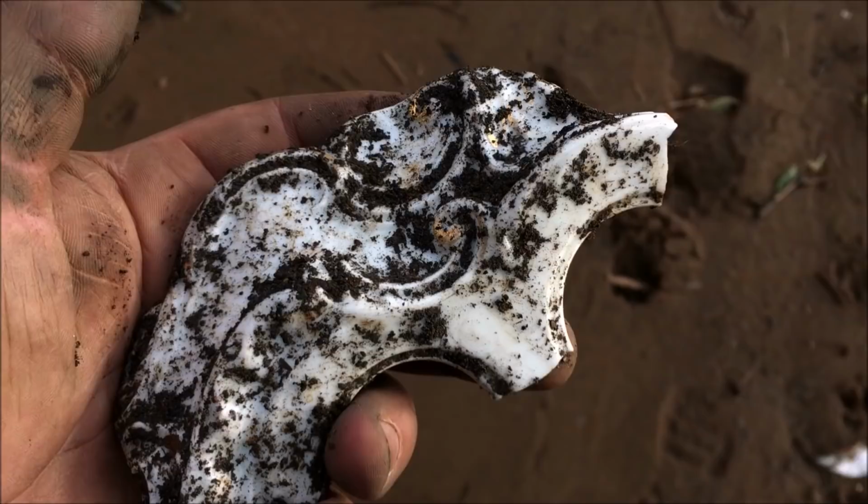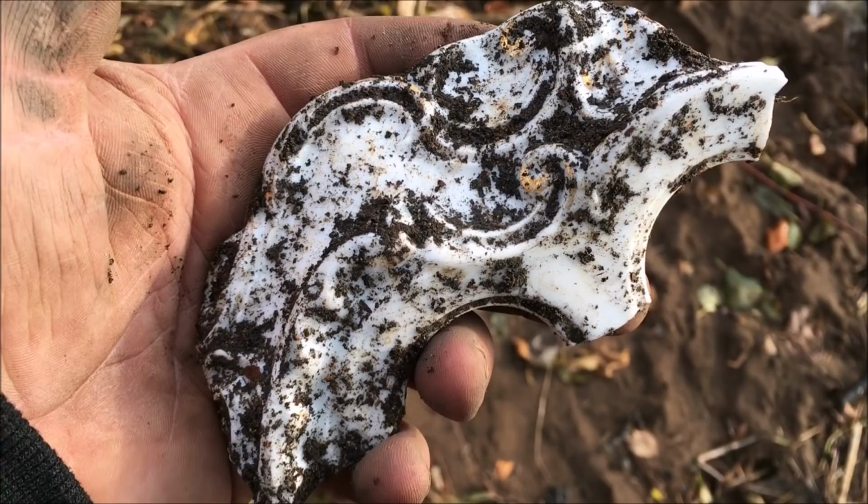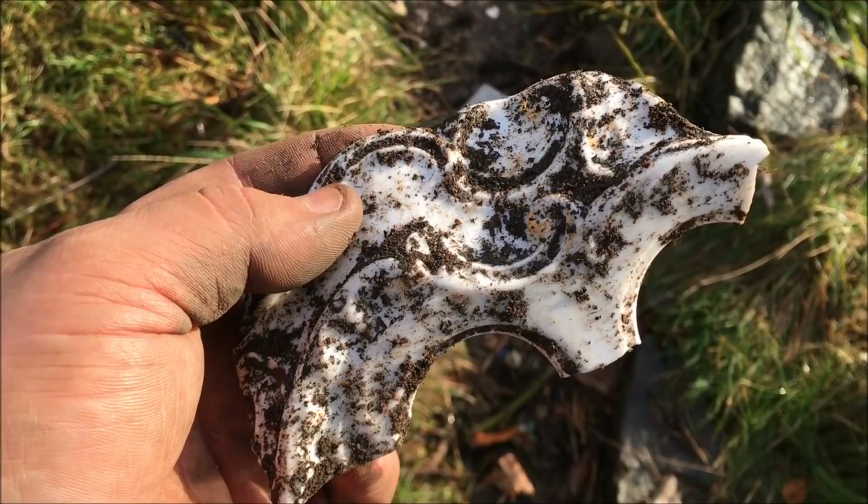Started mudlarking over here. I found myself a lovely bit of floral pottery. I'm going to go along the embankments now and just see if I can find anything along there. It's a lovely bit of floral design pottery, probably from some sort of ornament. As we start along the embankments here, we should find more stuff.